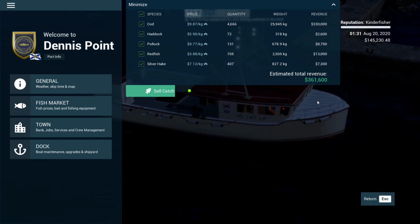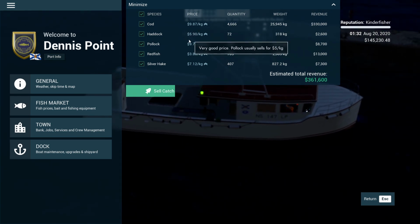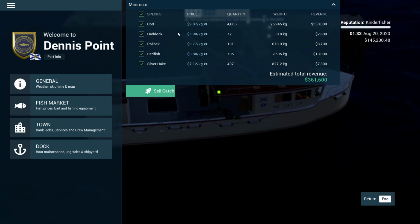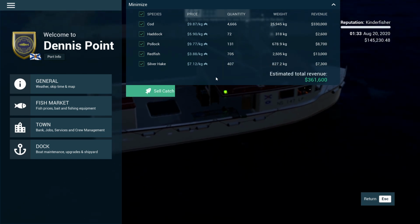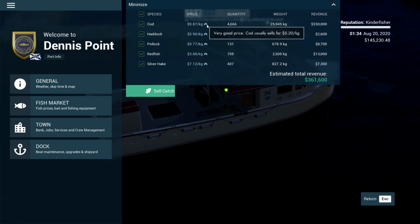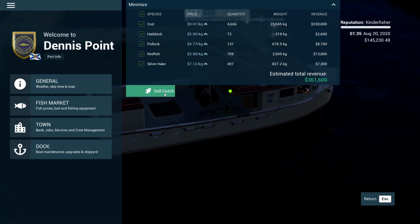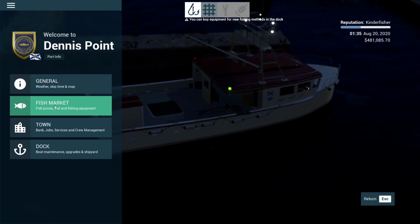361,000. Yeah, we had the most redfish. No, we had the most cod. Okay, so now I understand that, because cod was the main picture and then redfin was larger. So we had mostly cod, and then we had the redfish as well. So that's not too bad. $9.87 a kilo. We got a good price for those. 361,000. You've got to be happy with that. That takes us up to 481,000.